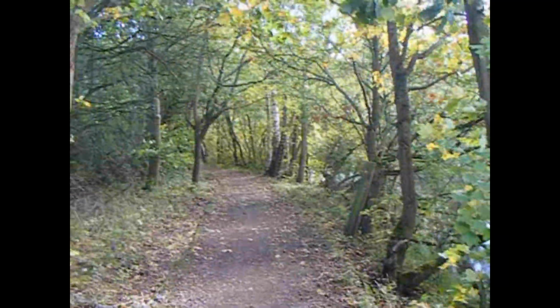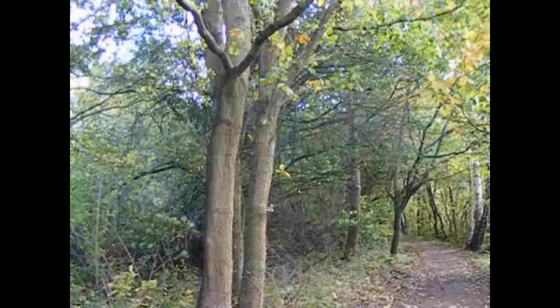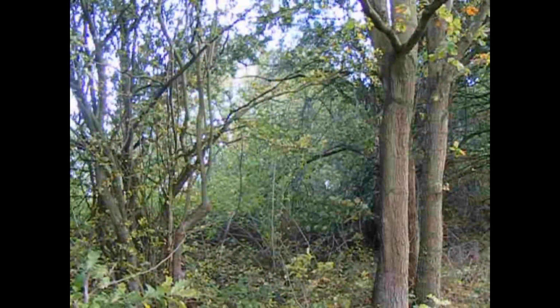I'm just swinging around because the bird calls are on my left. I can't see anything. Sorry about that. I can hear a jay calling as well as the robins. Can't see the robin, of course, still too many leaves on the tree.